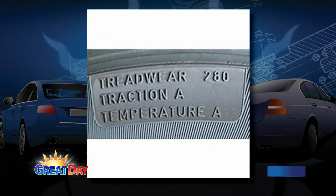Is a 600 tread wear going to last 3 times longer than a 200? Within the same family, absolutely. Yes, it's that simple. The next one I want to talk about, the next picture, we can see the tread wear here is 280, but we're going to talk about temperature and traction.